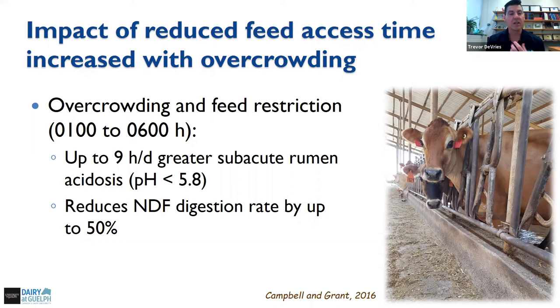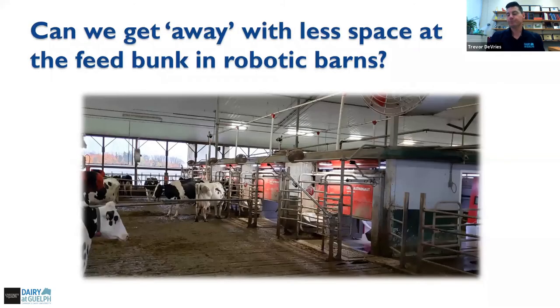And so we are obviously making sure cows always have feed available to them and that feed is pushed up, and all those things are going to help prevent those negative effects from occurring.